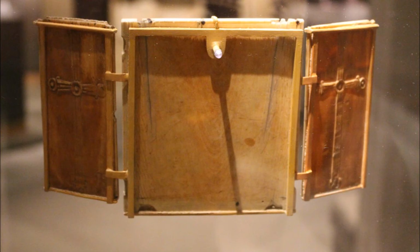Ivory also came from hippopotamus and walrus, but elephant tusks were the most highly prized due to their large size and rich, luminous color. By the 15th century, though, the trade in elephant tusks started to decline. Ivory was a very precious substance, very luxurious.